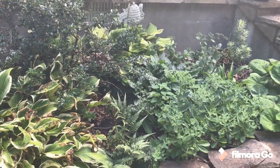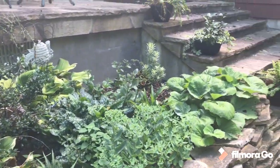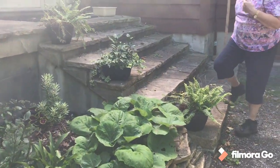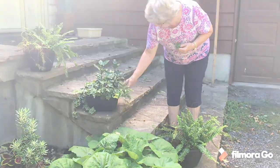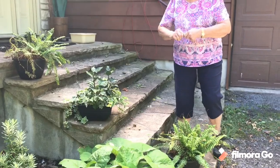So there's another house plant, a spider plant that I brought outside. A couple of ferns. And this is philodendron and English ivy. That was a pot I bought to stage my daughter's house to sell.